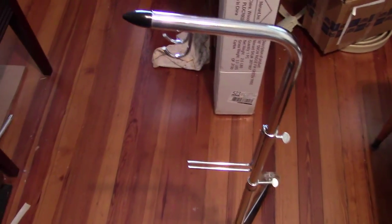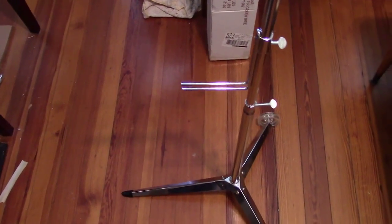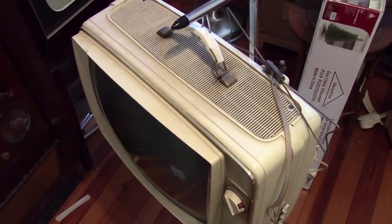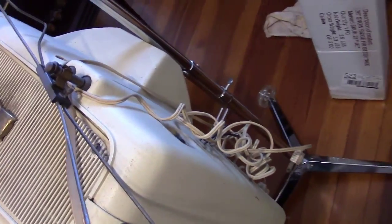All I can think of that I've got on hand is a Silvertone 19-inch portable that I think may just fit on this. This 19-inch set is definitely too big and heavy for this stand. It just barely fits on there, and it's kind of straining underneath all the weight, so I've got to find myself a smaller TV. I'm guessing a 17 would fit the bill.